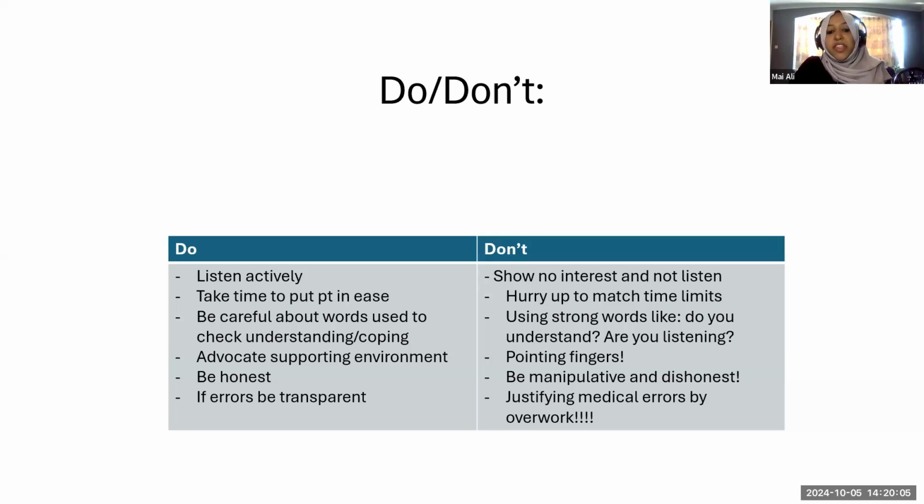And then the thing I would say: don't use harsh words. We Arabs could actually be a bit harsh in our way of talking, and we don't feel that because we don't really mean it. It's like when you say, do you understand? It's nice, you really want to check their understanding, but you could have said, are you following? Is that clear? Is that okay? Shall we carry on? These are nicer ways to say it.